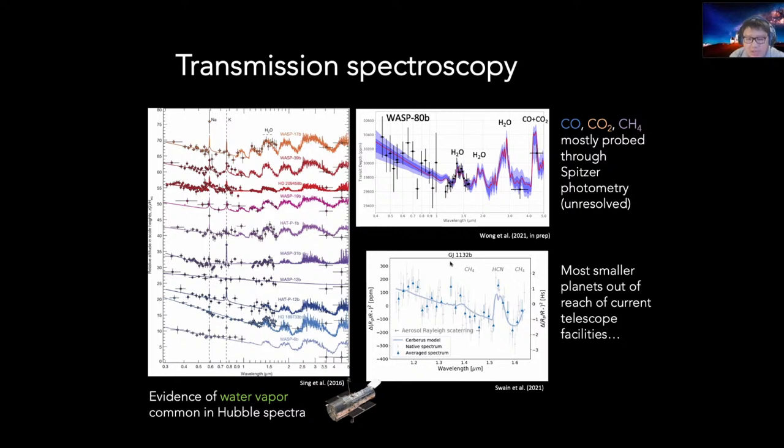a super Earth, GJ1132b. This is the Hubble transmission spectrum between 1.1 and 1.7 microns. What's notable here is you don't see water anymore, but you actually see methane and this HCN feature, which is one of the very first robust detections of this molecule in an exoplanet atmosphere. But by and large, at the current stage of our telescope facilities, these smaller planets are just out of range. The features are too small, and we don't have the signal to noise with Hubble to retrieve the detailed transmission spectrum.